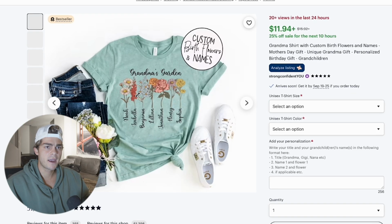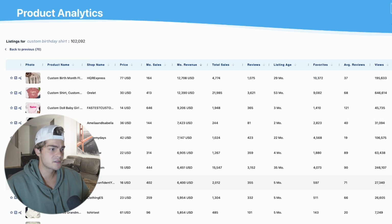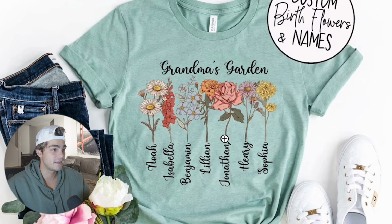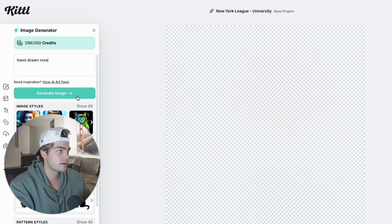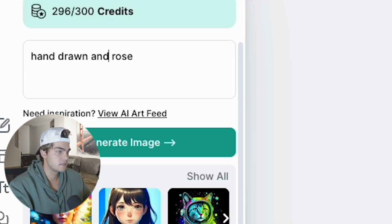All right, so I found this grandma shirt with custom birth flowers and names. The listing is 5 months old, and they're doing $6,400 a month. So I guess this is like a shirt for grandkids. You have the birth flowers and then the name of everyone underneath, and we can easily recreate this design. So I'm gonna head over to the AI art generator and type in something like hand-drawn and colored rose. Let's see what we get with that.